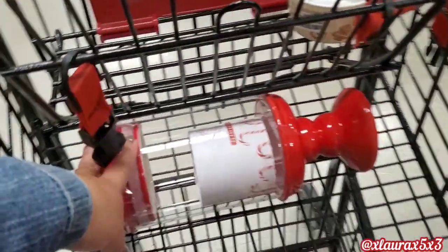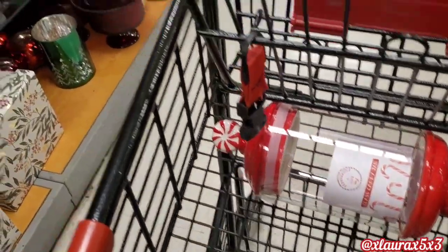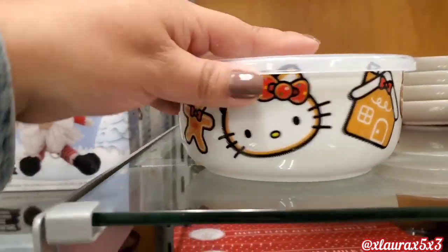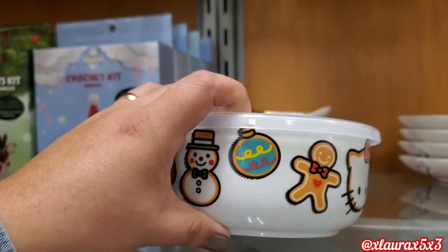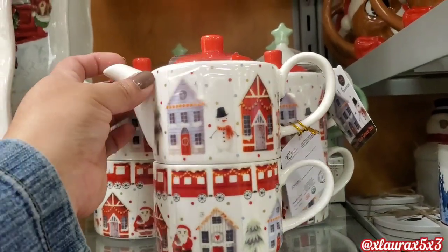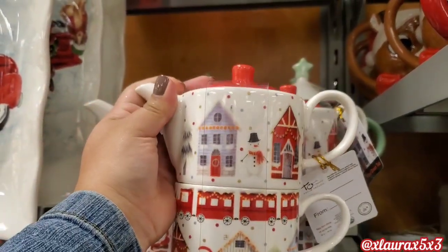Here's a clip of when I found this cloche that I was looking out for. I got the peppermint one. For the Hello Kitty lovers and gingerbread, look at this mix. How cute, right? $5.99. For my tea lovers, look how cute. Right? $12.99.